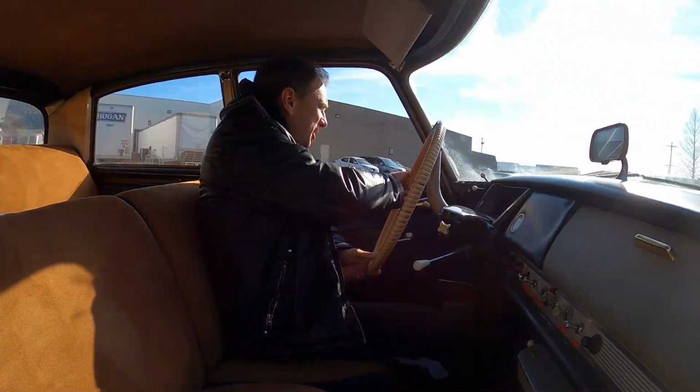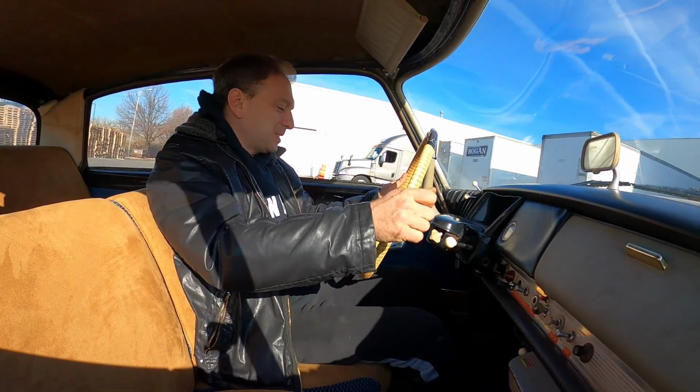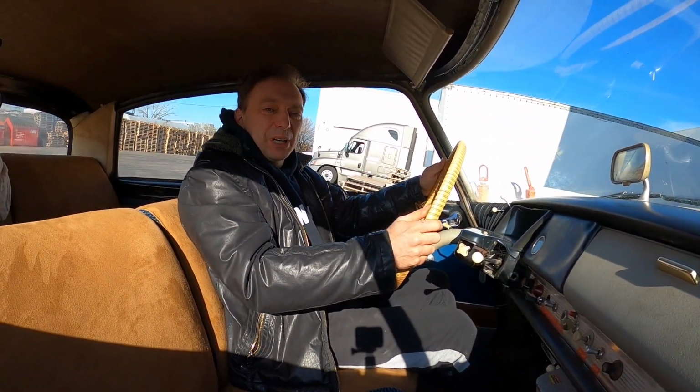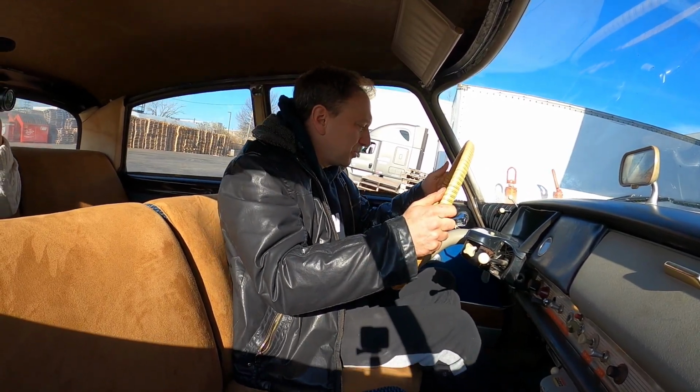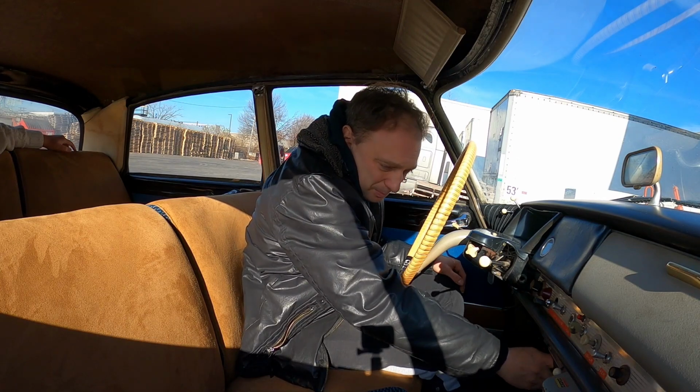Ratio is kind of low, but it's very tight. Handles really well for what it is. Hydraulic brakes still work. Look at that. That's amazing. Calipers were a little sticky in the beginning, but I cleaned them up. This was restored.